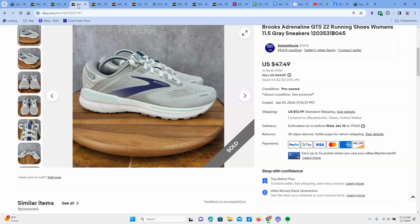Brooks is a good brand. Once again, this is a size a lot of people would pass on, women's 11 and a half, but not me. I will pick it up, and obviously Brooks is a good brand.